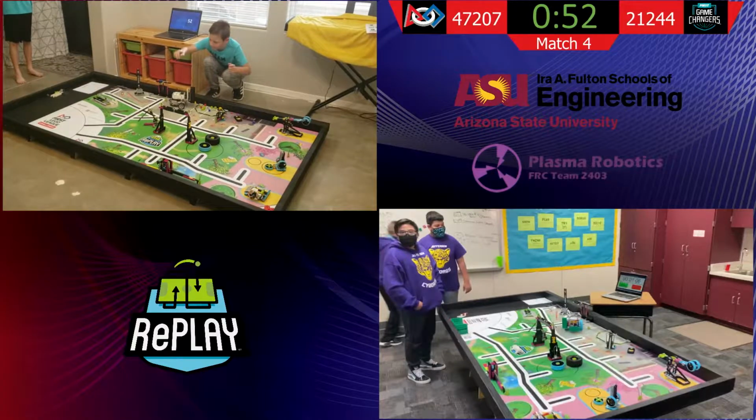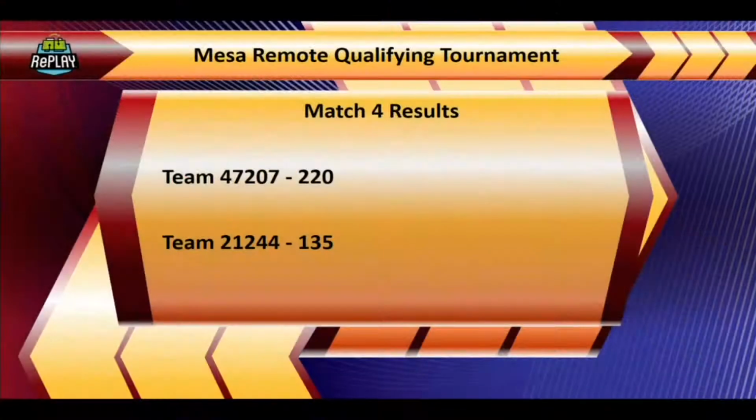And with that, both teams are finished. So match 4, team 47207, Team in Motion, ended with a total score of 220 points. Team 21244, Jefferson Cyborgs, ended with 135 points.